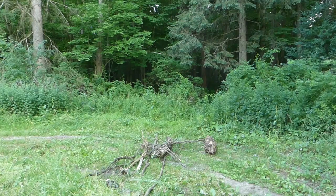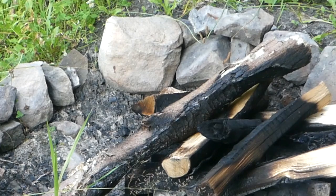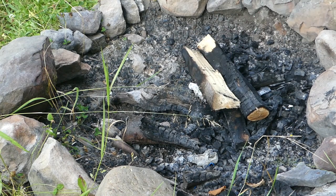Oh, the grass looks good. Looks better, right? Yeah. I guess we'll move these out of the way. Oh my God, the snake's back. Platform.